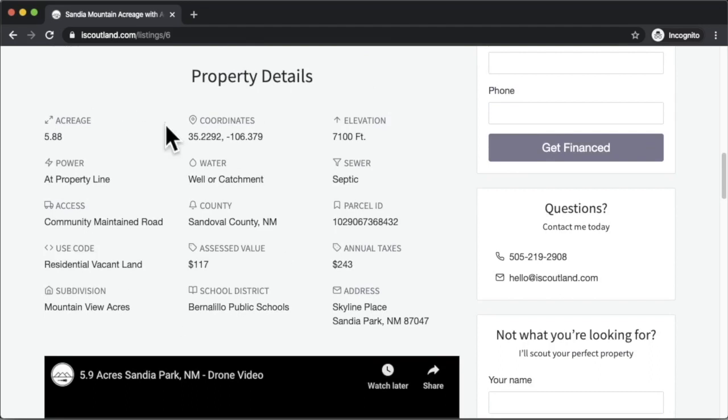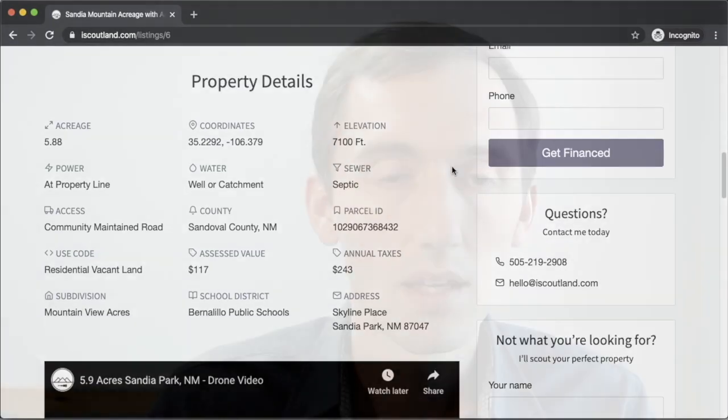So we've got some information about the property here, including the address and how to get there. You're welcome to go check it out anytime. Just give me a call ahead of time and I can give you the HOA gate code so that you can take a look at that.